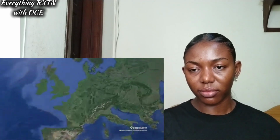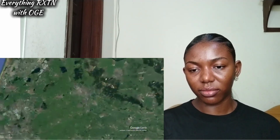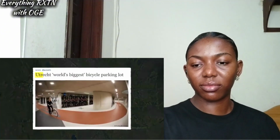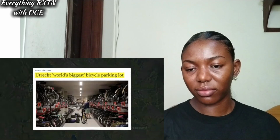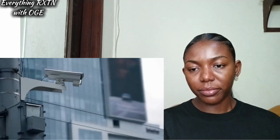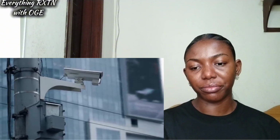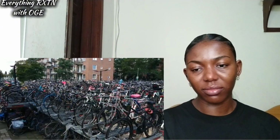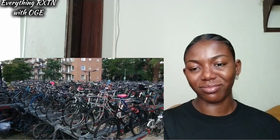And to be honest, the most impressive infrastructure in the Netherlands is not even in Amsterdam. To see that, we have to go to Utrecht, a city that lies right here south of Amsterdam. It hosts the largest bike parking facility in the world, room to park over 12,500 bicycles, and it has 24/7 camera surveillance. Wow. Now, I know what you're probably thinking. There's no way this can be replicated in other countries. This is alien-like. But that's a myth.